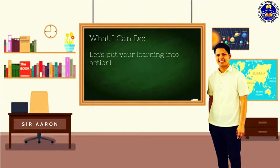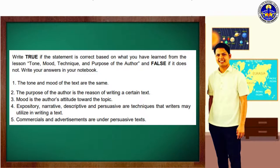And now, let us put your learning into action by doing what I can do. The instruction tells us to write true if the statement is correct based on what you have learned from the lesson, and false if it does not. Write your answer in all caps using your pen and notebook. For number 1, the tone and mood of the text are the same.